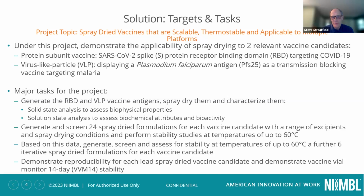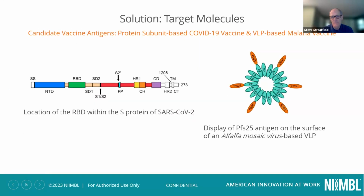The second round looked at 6 iterative formulations based on what we learned from the first round, and then we did also a final round of selection, and finally demonstrated reproducibility for the lead formulation for each vaccine candidate, and demonstrated vaccine vial monitor 14-day stability at various temperatures. So just again, the 2 vaccine candidates that we focused on: receptor binding domain of the spike protein of SARS-CoV-2, and a malaria vaccine target displayed on the surface of a virus-like particle.